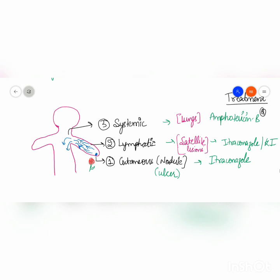Then from the injured part, the fungi travel to the lymphatics and there cause ulcers and satellite lesions. Here we also give itraconazole, but we can also give saturated solution of potassium iodide. But if you have to choose one, then go for itraconazole.